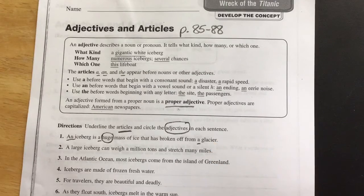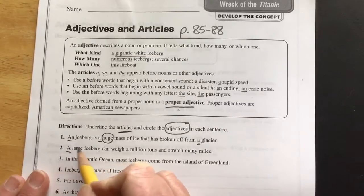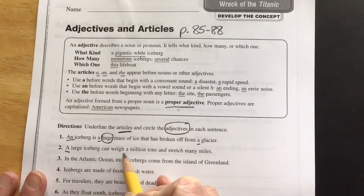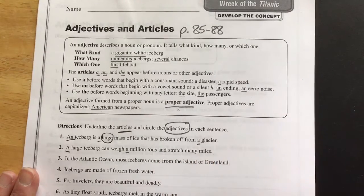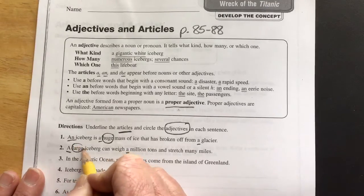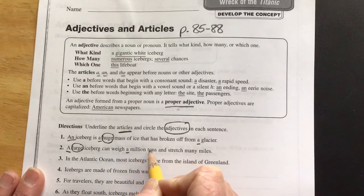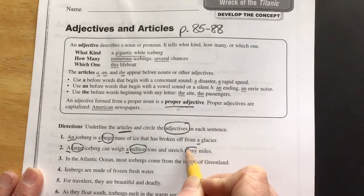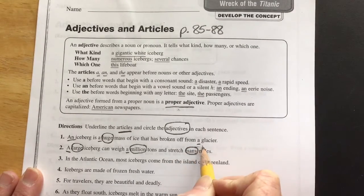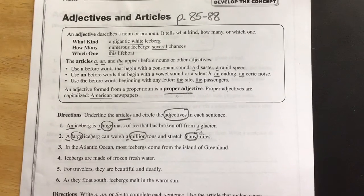Let's look at the second one as well. What do we have? A large iceberg can weigh 1,000,000 tons and stretch many miles. Now let's look for our adjectives. A large iceberg, it's describing iceberg, can weigh 1,000,000 tons, million tells us how many, and stretch many miles, another how many. Essentially, that's what this week's work will look like.